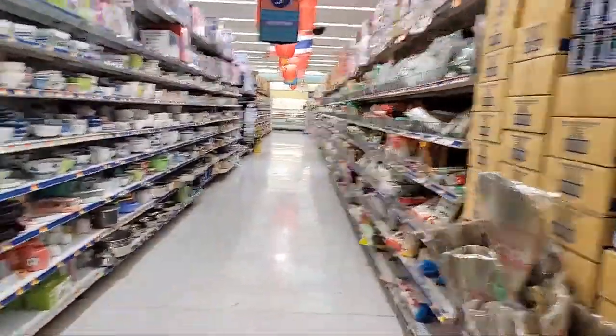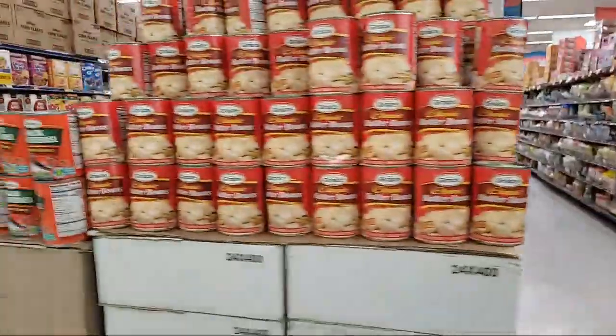Down this are the Chinese section. Down here they have Chinese snacks and noodles, kitchenware.